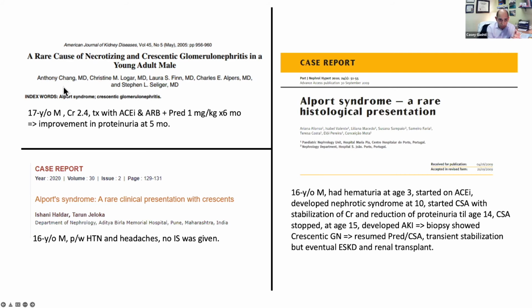One of our colleagues, Tony Chang here at University of Chicago, reported this. This was a 17-year-old who presented with a creatinine of 2.4. The biopsy showed a crescentic GN, ANCA negative. They treated with ACE inhibitors and ARBs, prednisone 1 milligram per kilogram for 6 months, and the patient showed stability of creatinine and improvement in proteinuria at 5 months. So there was some degree of immunosuppression given to that patient, but no further immunosuppression beyond just steroid therapy.